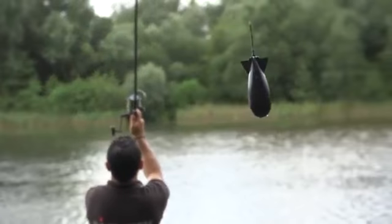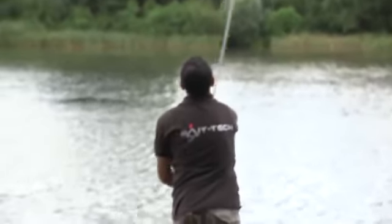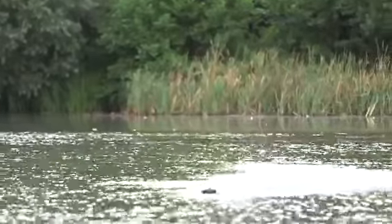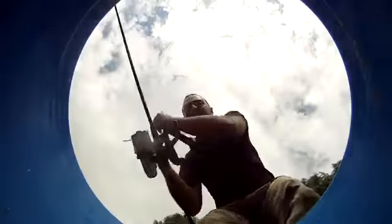Using spoms or spods, 4 pound test curve spod rods, 30 pound braids, and I've got a shock leader on this again because of the weight on the end. The beauty about these spoms is that on the retrieve it doesn't pick up any water, so you can get it back really quick and you're ready to go.